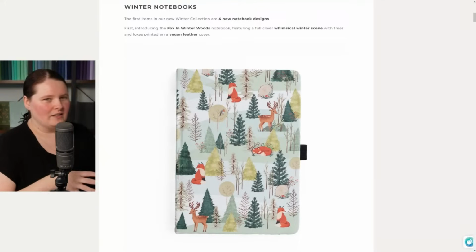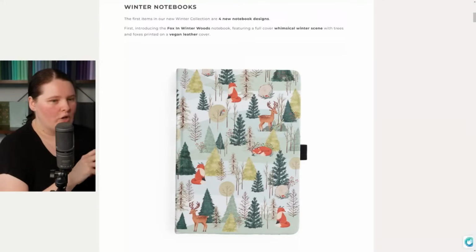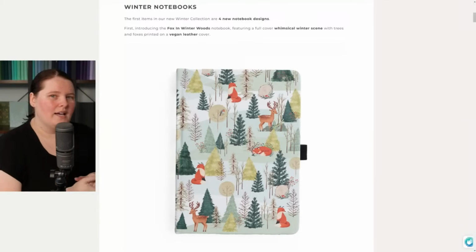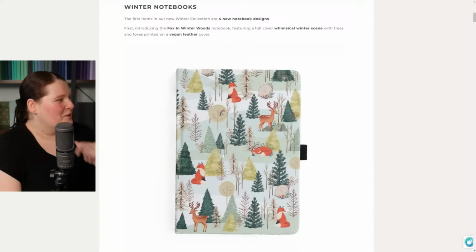But this one being on a vegan leather cover, I feel like it's going to be more akin to what we saw in the subscription box, the Dark and Decadent one that had that printing on the front of it. So that's my expectation. But of course, this is just an expectation. I don't have the notebook in my hand. Let's have a closer look at this design though.